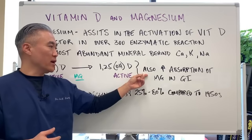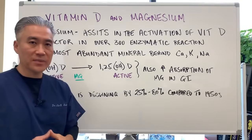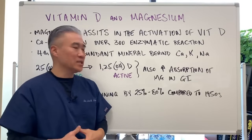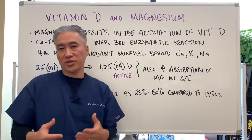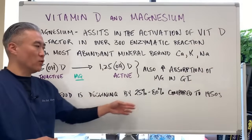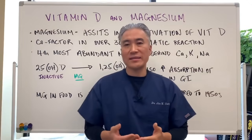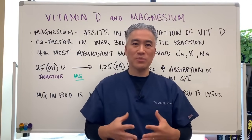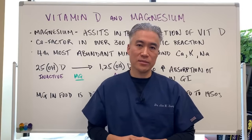Now, when you have increased levels of 1,25-hydroxy, or active forms of vitamin D, in our system, it will also increase the absorption of magnesium in the GI tract. So it has a multifold effect. They're synergistic, right? They help each other. Magnesium in food is declining by over 25 to 85% compared to the 1950s. What that means is that our soil is being depleted of its nutrients. It should be rich in minerals and so forth. However, it's being depleted over the years due to farming practices.